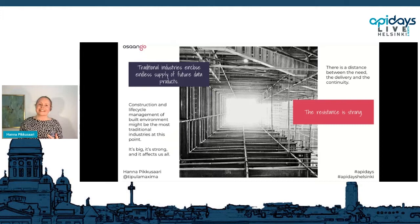You see, construction and life cycle management of built environment might be the most traditional industry at this point. It's big, it's strong, and it affects us all. And it encloses an endless supply of future data products. Remember that, endless supply.